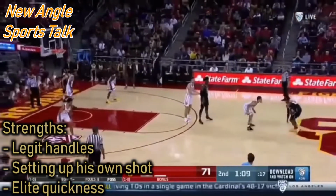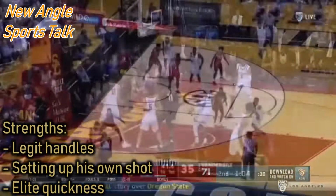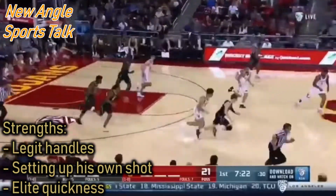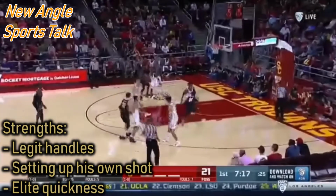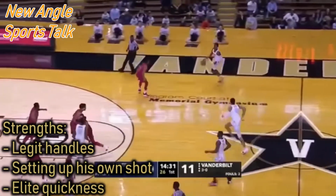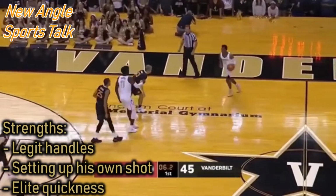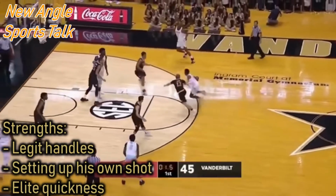Now, he does a really good job at setting up his own shot, whether it's a three-pointer, a floater in the lane, a crafty layup, whatever it is. And the reason he's able to set up that shot so well is because of his dribbling ability. Whether he's trying to get separation from somebody, cross somebody up, get to the lane on a bigger defender, or take a step back on a bigger defender, he does a really good job with that, and it's because of his elite ball handling and being able to get around that person.